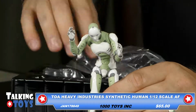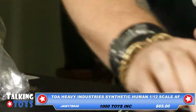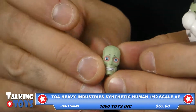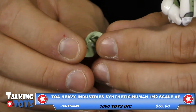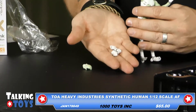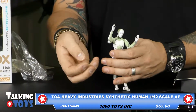But he does have other accessories that go with him. So let me try to pop a few of these things out of the package here. And you can see an alternate face right there. Yeah, pretty wild. It's cool, like you peel the skin right away. That's awesome. And many different hands that will go with this. You got a bunch of different ones, at least 2 more sets than it comes with. So you got 3 sets of hands total.